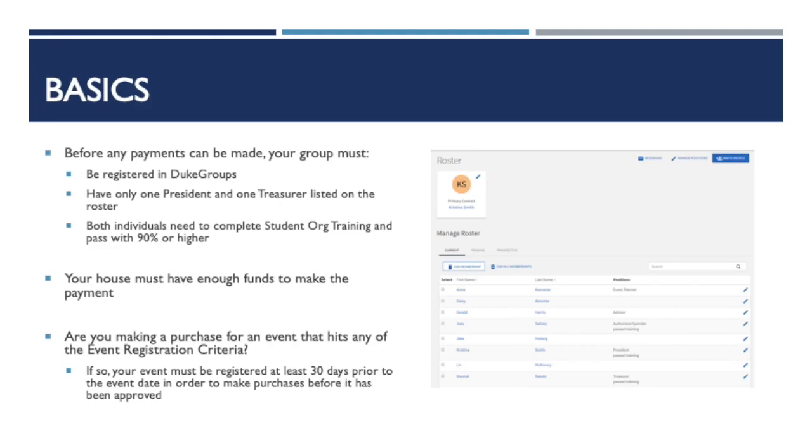Before requesting any payments, the house's roster will need to list one president and one treasurer. Both of these officers will also need to take this training and pass the quiz with a 90% or higher. If your house's roster lists multiple presidents or treasurers, or if your president or treasurer has not taken and passed training, your payment request will be denied. You will also want to make sure that your house has enough funds to cover the payment you are requesting. All houses are required to maintain a positive balance in their fund code.